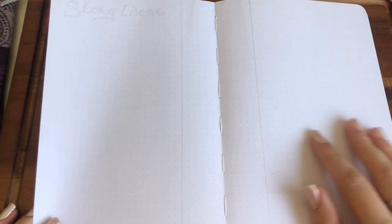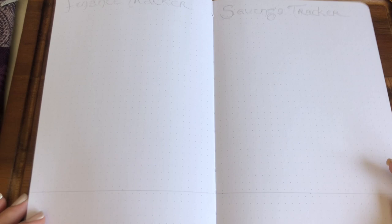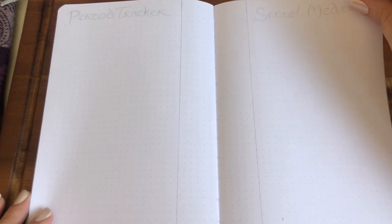And of course, some of the trackers I'm going to use. I condensed it a little bit from last time. But I'll show you when I'm going to paint, or maybe I'm just going to use washi tape. I'm not really sure yet. But the rest is just going to be very, very simple, so I can use all the space. I think that's the last page until the July cover.